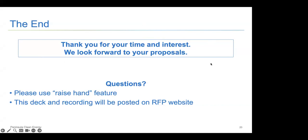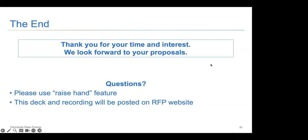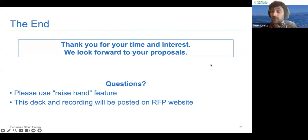On the last thing that was asked about, there's not going to be a predefined PPA structure for portfolio A. For portfolio A, there is no PPA except the one between PCE and our customers. So that will be just a straight EPC contract, and the arrangement between the contractor and PCE is a CapEx deal. Yes, that's right, for portfolio A.